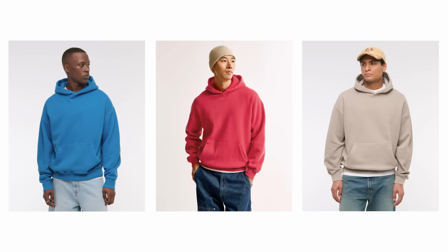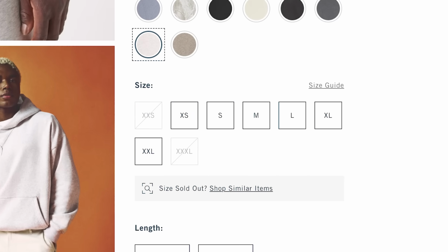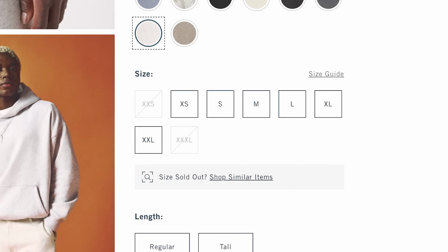Again, I have to mention it just comes in a huge number of colors, washes, finishes, and the size range for these hoodies is double extra small all the way to triple XL, both with 2 individual length options. That is just crazy. That said though, this hoodie is definitely not perfect.